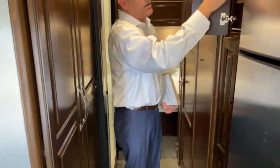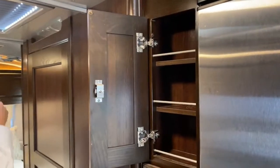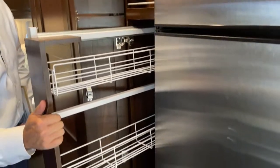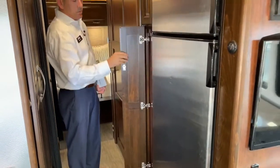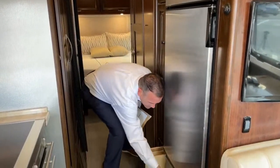Coming in here, you do have a couple cool, like this is a really nice little spice rack. I love the color of these cabinets. They're really nice. And you also have a nice big pantry for this coach. They offer you a couple more storage drawers, making use of all the space.